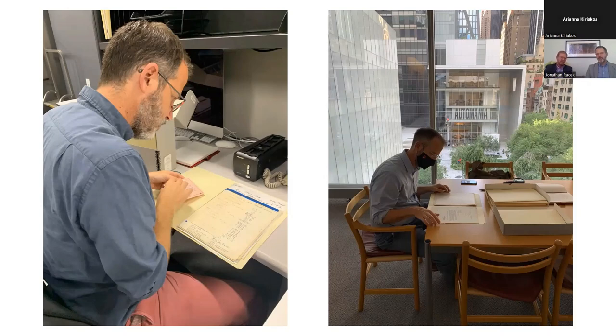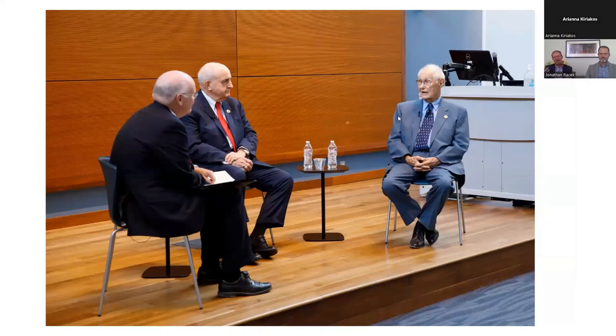We found timesheets from Mies, and there were times where he offered to work for free. Just trying to get the project going. Yes, there's a handwritten note from Mies where, when the fraternity comes into financial trouble, he says, I'll even work for free on this project if you pay my staff $5 an hour. And that was still too expensive for the fraternity to pay for.